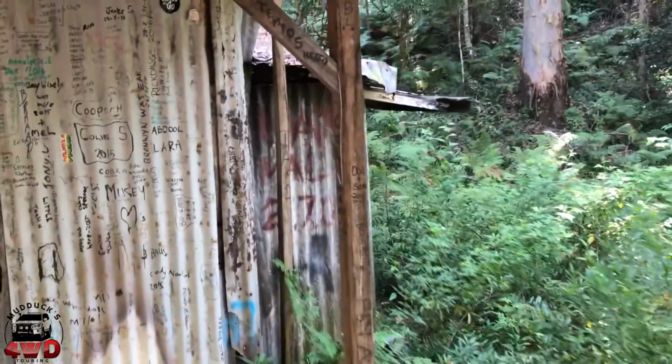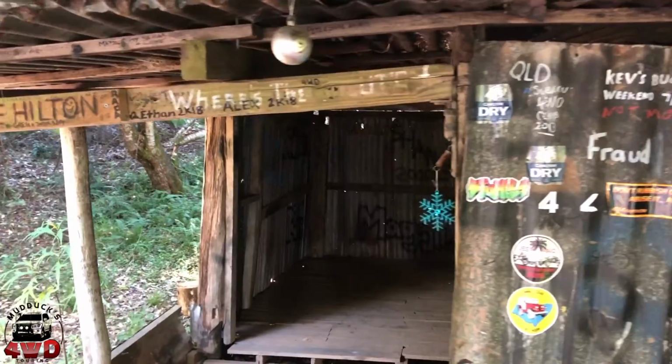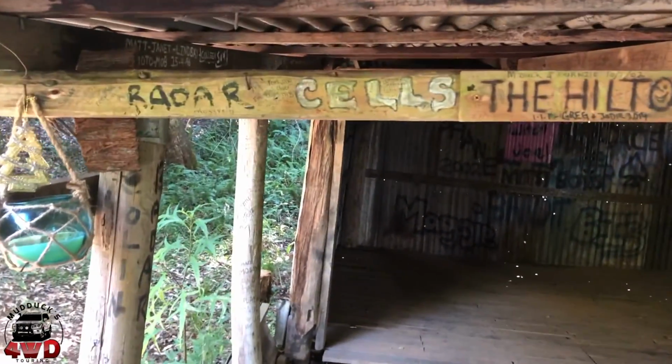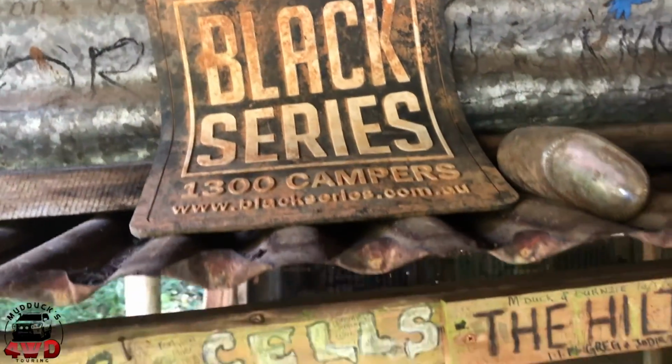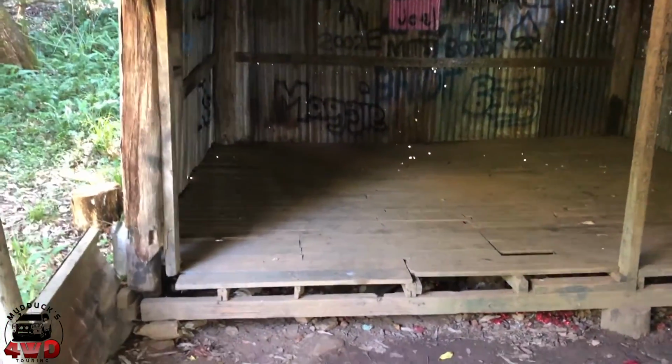Now you will have seen footage of this on the other video, but anyway, here we are again. Now what's interesting? Last time we were here, Andrew lost a mud flap off his camper. Somebody has since found it. There it is, so it's there for posterity. The camper's not here, so he's not in any great rush to put that mud flap back on.